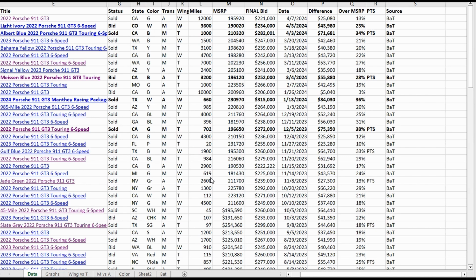So if you're not familiar with my format here, I've got several columns. I've obviously got the link to the auction that I'll be clicking on during this session here. The status, whether or not it's sold or just bid to. I've also removed all the canceled stuff. There was 3 or 4 cars that were withdrawn for one reason or another. Again, won't get into it, but I didn't include them. Just the sold and bid to.